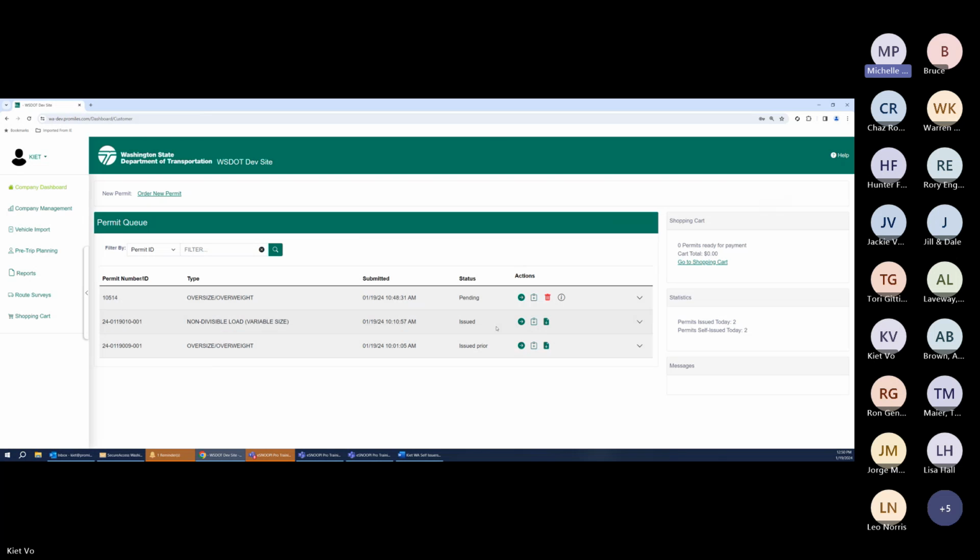You know, and right now you have like a permit details, a copy, a download icon. You'll have another icon that says amend request. And then when you click that, it's going to do the same thing. It's going to open up a text box where you can tell the permit office what you'd like to have amended, such as adding nighttime travel. And same thing, it'll come to their queue. Even though the permit's already been issued, it'll come in as an amend request. And same thing, they can approve or deny it.